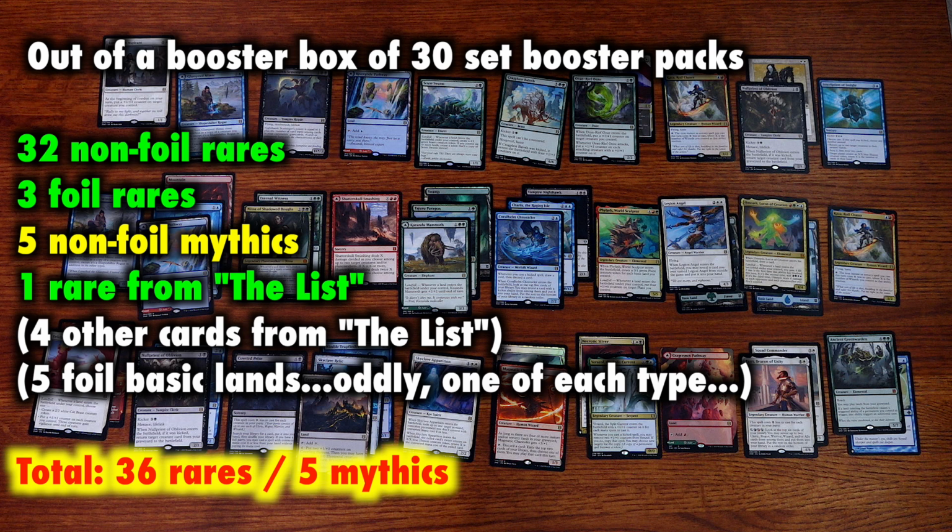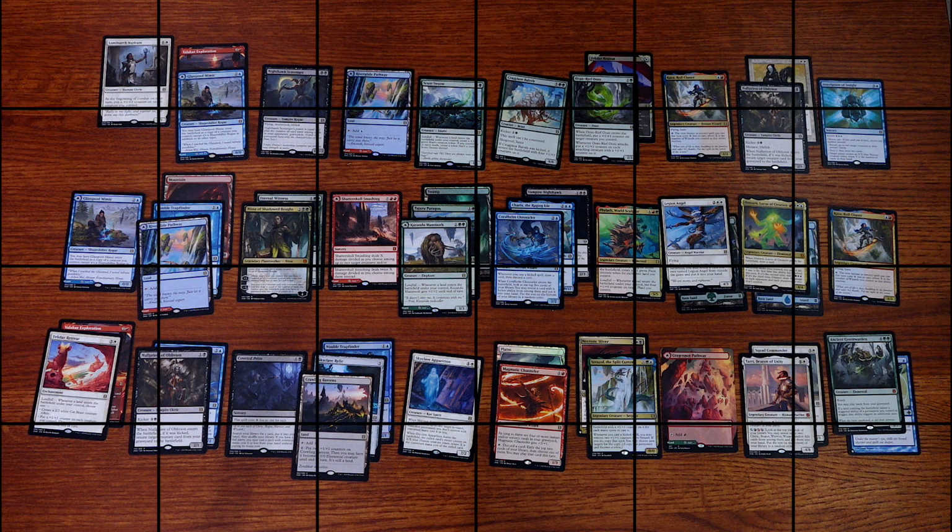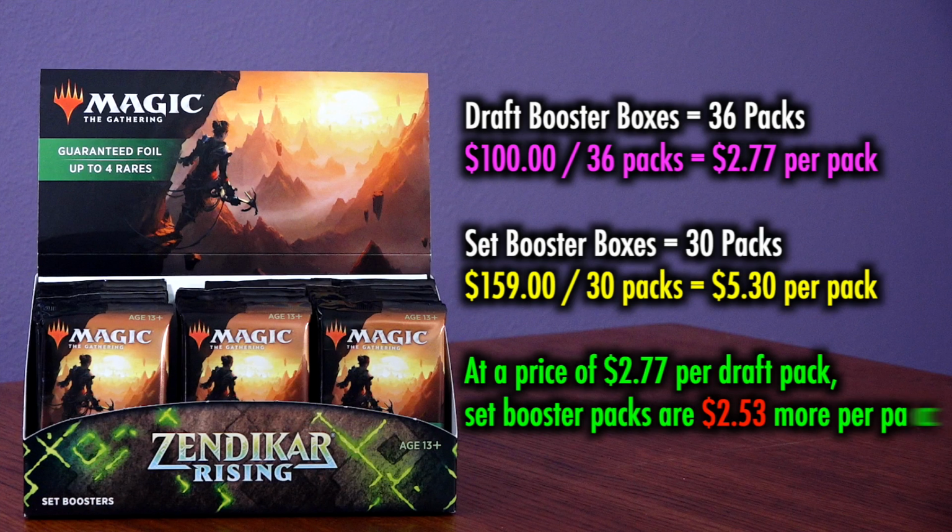Finally, I feel it is important to note that $5.30 per pack is the booster box per pack price of set boosters, and that $4 for a draft booster is the over-the-counter price for individual packs. The average cost of a draft booster box, which again, I want to remind you, comes with a box topper, is $100, making draft booster packs about $2.77 each when you buy a full booster box. To say set boosters are only $1.30 more is therefore somewhat inaccurate.